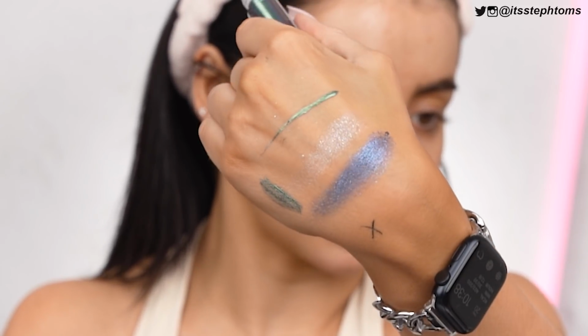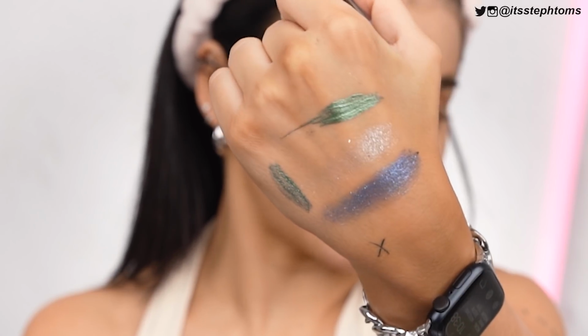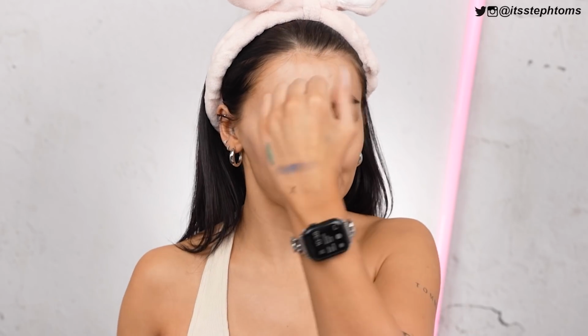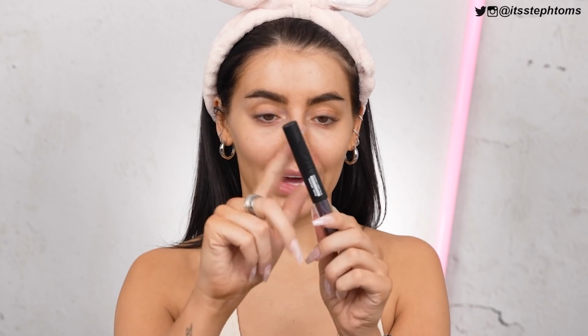But look at that. I'm not even messing around here. That is actually stunning. Wow. Just going to take all of that off quickly. There seems to be some staying power with this eye color. So that was the shade Interstellar mixed with Dark Matter. And then I also have Cosmic Rays with Dark Matter as well, which is the black one. So we've got the black liner on this side and then Cosmic Rays.